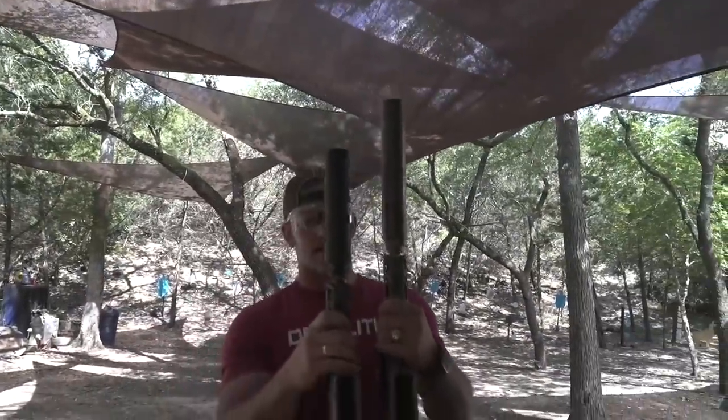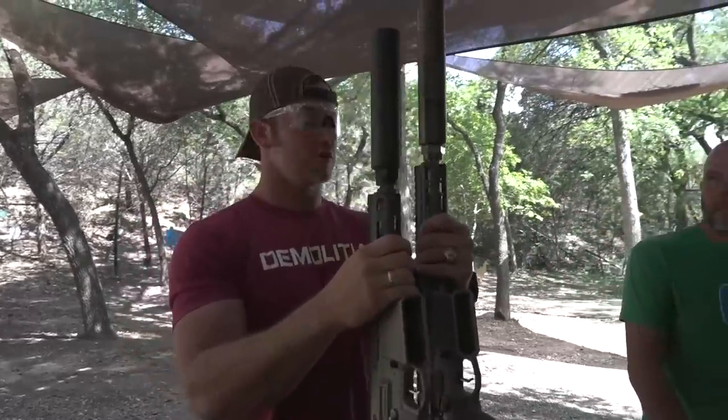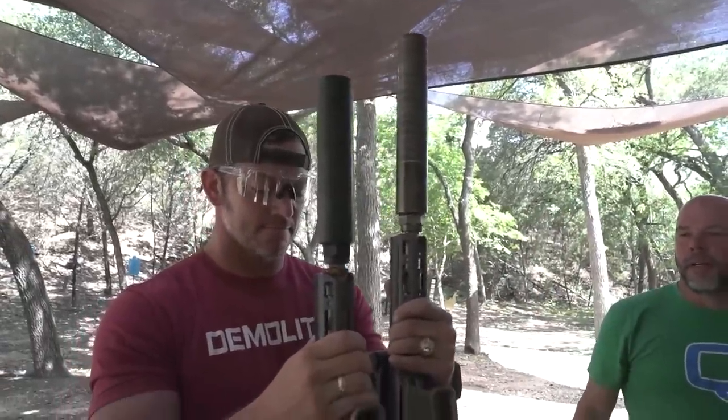So this is what we just were shooting. This one has a little bit longer barrel, and we put a longer suppressor on it, so it should be even quieter. Yeah, the goal was, this is basically diminishing returns to make the quietest thing possible. Any longer at that point doesn't really make a difference with sound.